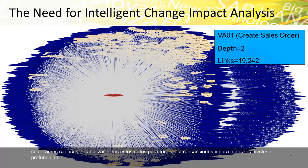But if we were able to analyze all of this data for all transactions and for all levels of depth, then the resulting information would dramatically change the way we approach testing SAP changes and give us far greater insight into the areas most at risk, enabling us to drive down this cost and push up the quality.